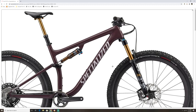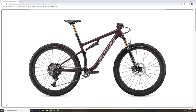Because you can be on a RockShox fork, or this is my opinion, but you can be on those forks that are a lot stiffer, but your body will get beat up a lot quicker. So yeah, I just want to give you that input. The Fox forks, the Fox rear shock, the Fox dropper post, I think it looks amazing. I don't know why they don't do an S-Works model on this bike with a full Fox setup. A lot of people like that.